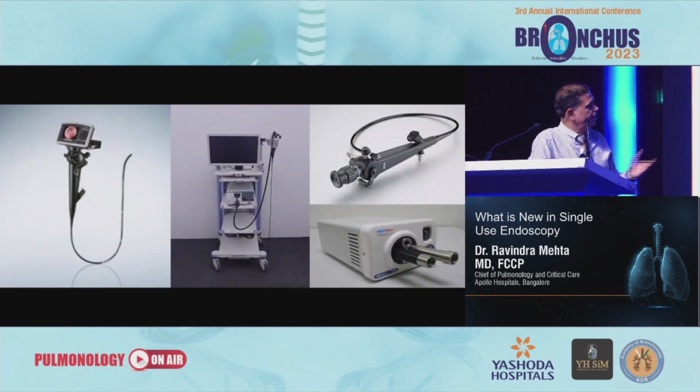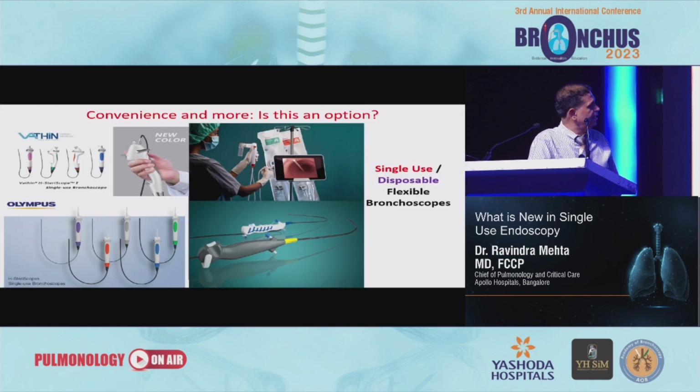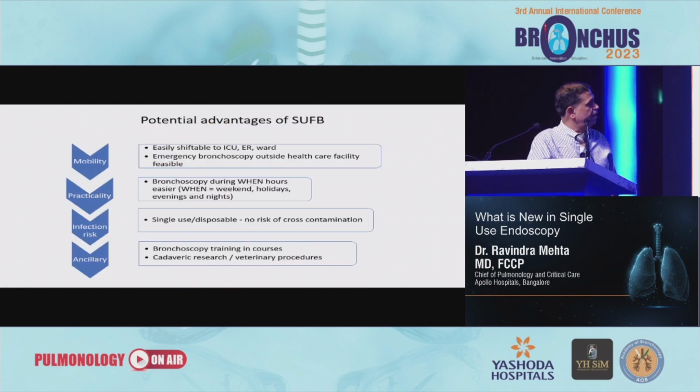So this is what we bought. This is what we did, took the whole system down, the fiber scopes and so on. But clearly, there has been a lacuna in the last 2 or 3 decades. So is this an option? Are these single-use scopes, and these are a few, there's so many of them in the market right now. Are these an option is what came in the landscape, and we shall be reviewing the developments and technical aspects, which is most of the content, most of the focus of the talk.